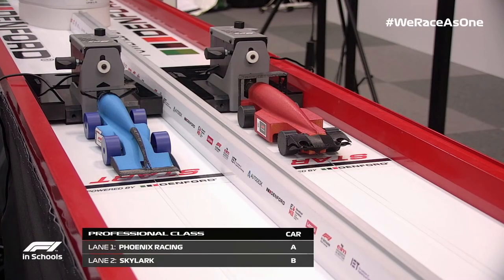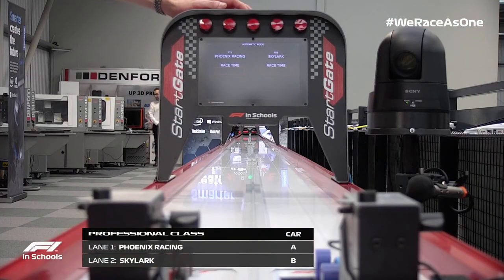Do you think car B will fare a little bit better on the track? Yeah, hopefully. We're happy it got past the line. Yes. Well, you have succeeded already then. That is done and dusted. But let's find out whether car B does equally as well on the track. Best of luck to Phoenix Racing. Here we go then.